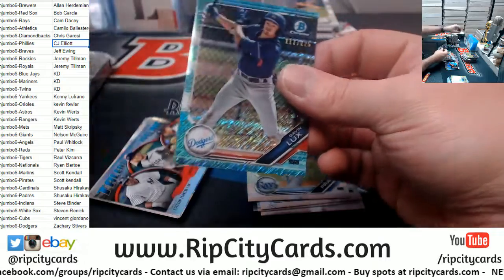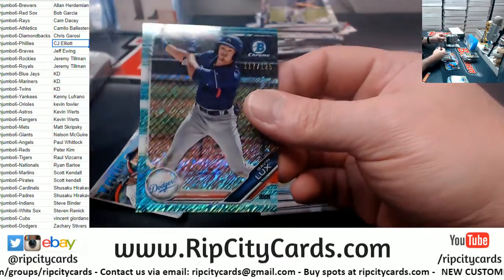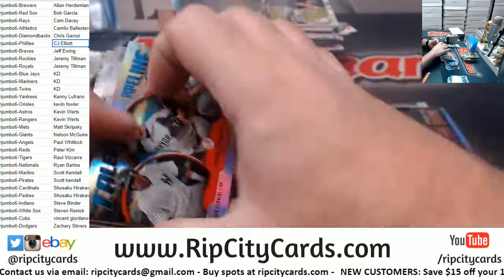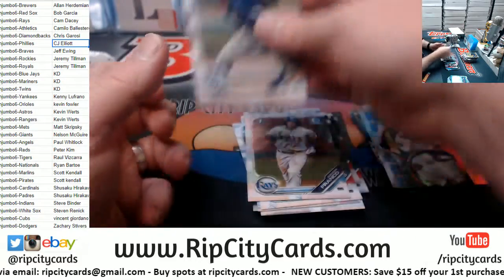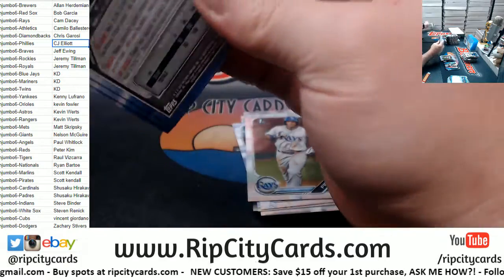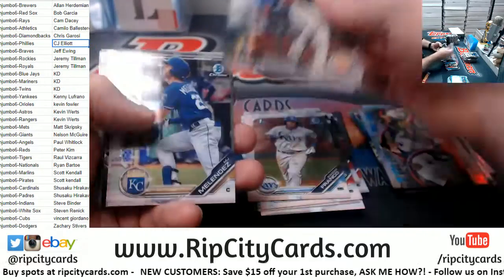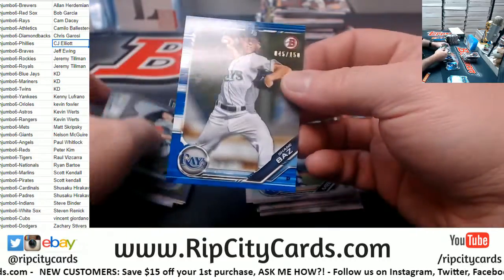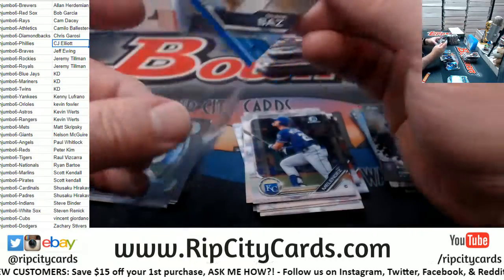Greaterall is 89 on that top 100 list. Gavin Lux to 125 for the Dodgers. And blue wavy or aqua shimmeriness. Hey, Shane Bass to 150 for the Rays.